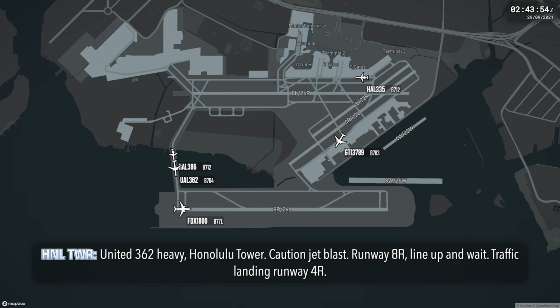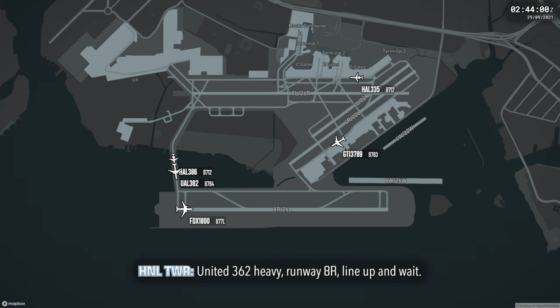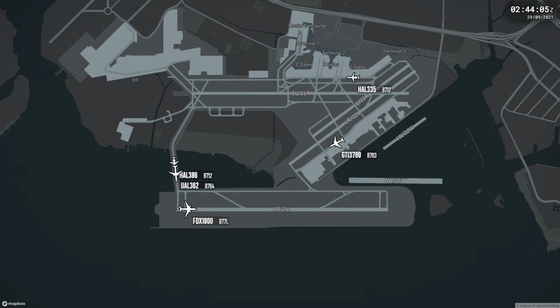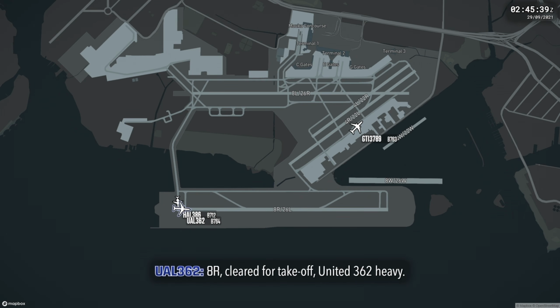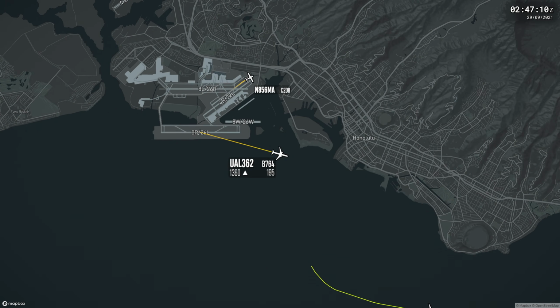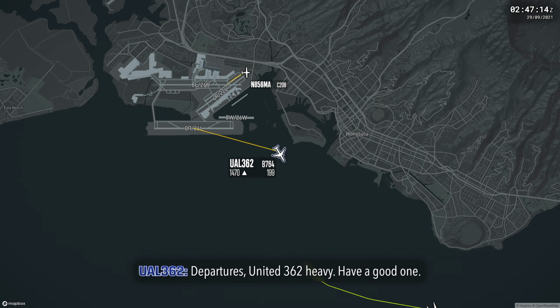362 Heavy, Honolulu Tower, caution jet, last right line of 8, traffic landing runway 4 right. United 362 Heavy, runway 8 right line up and wait. 8 right line up and wait, 362 Heavy. 362 Heavy, caution turbulence, Heavy Boeing 777 departed, runway 8 right clear for takeoff, wind 050 at 11, gust 19. 8 right clear for takeoff, 362 Heavy. 362 Heavy, contact departure. Departure, 362 Heavy, have a good one.